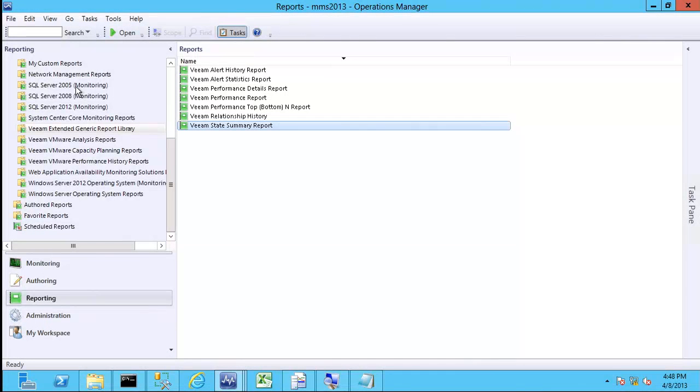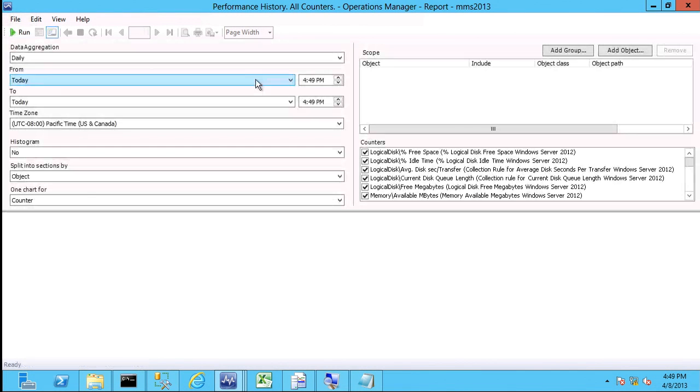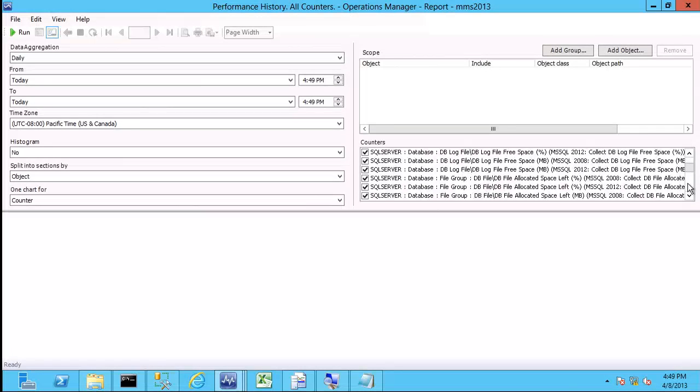Well, I believe I already have that. Here it is: performance history, all counters. Let's take a look. Hundreds of counters. I don't need that much. I'll go for database log files for different versions, and database file allocated space left in megabytes. Great.